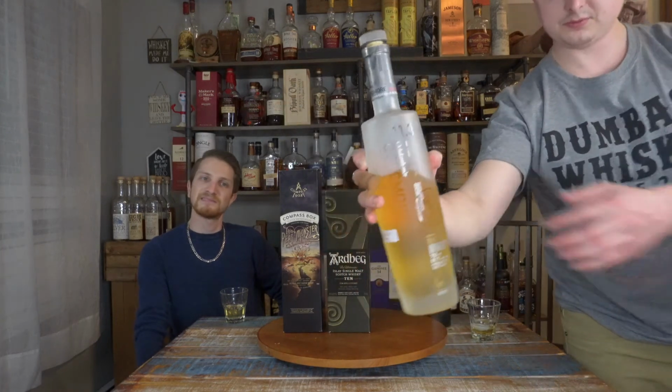Ardbeg. Yeah. Can you edit in a drum roll here, starting at this point? Or just make a drum roll. That works too. All right. So this is the Octomore 11.3. And like I said, we drink everything that's on the shelf. I don't save bottles. We thoroughly enjoyed this bottle. However, my girlfriend will not kiss me after drinking this.